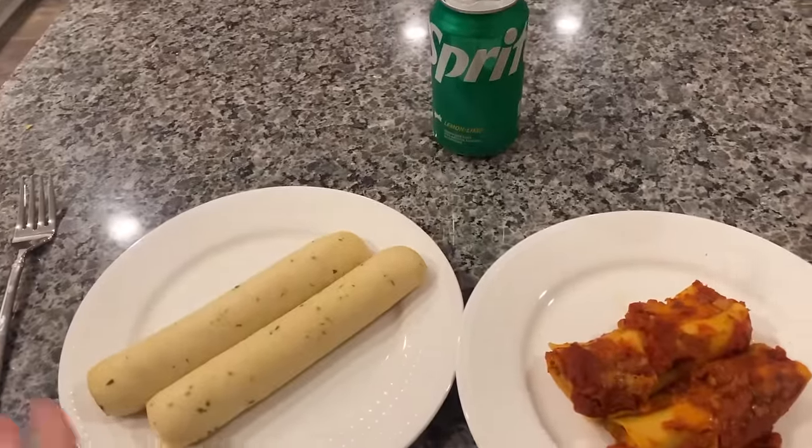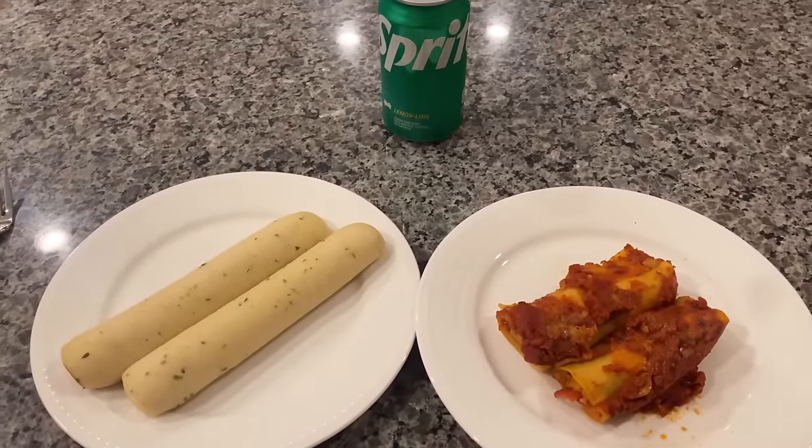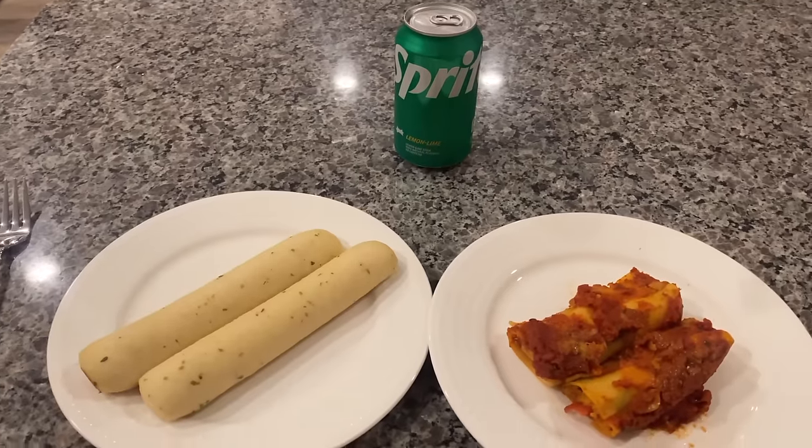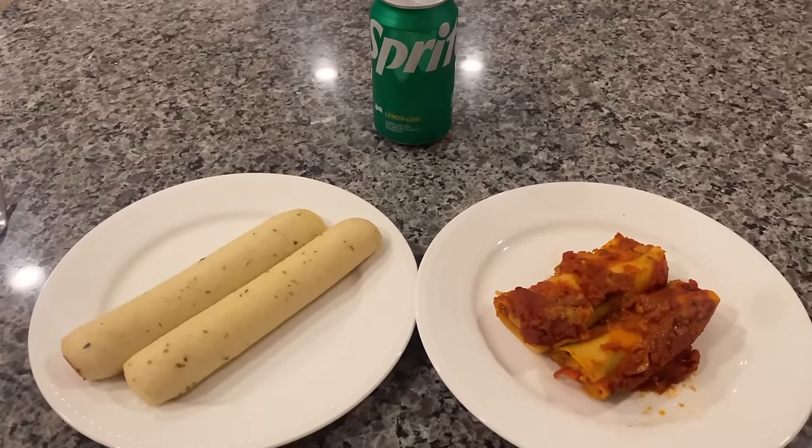So it is 8:57 right now, you guys, and I am eating dinner. Allie just brought over some manicotti that her and my mom made, some breadsticks. I've been editing and working on an exciting project.